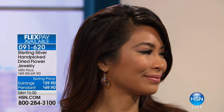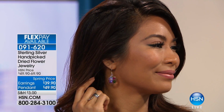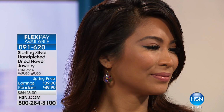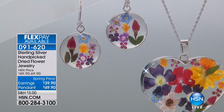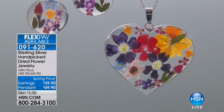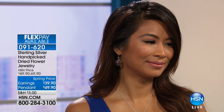What a beautiful gift, what a fun treat for your own wardrobe, something that you would not find just anywhere. I mean, this is something that is so special and unique. And again, when you give it as a gift, you're giving preserved flowers. Look at those little teeny petite flowers, those are all natural, genuine flowers you're looking at. When you give this to someone, it would be like you're giving your heart of flowers. The flowers are everlasting. They would never die.